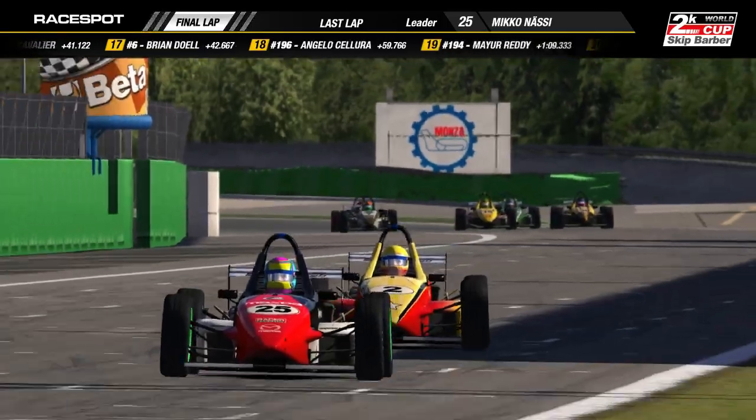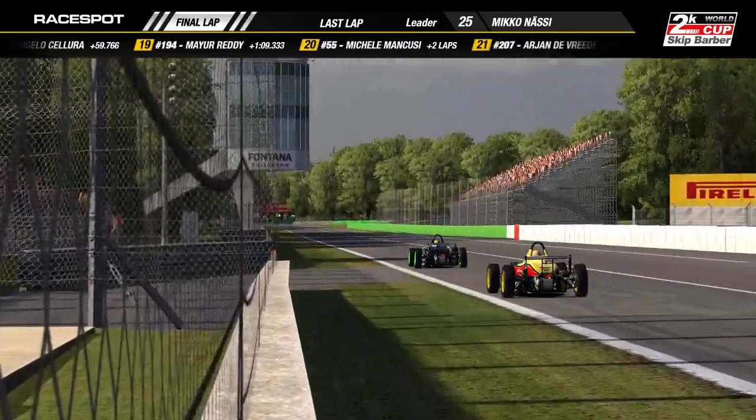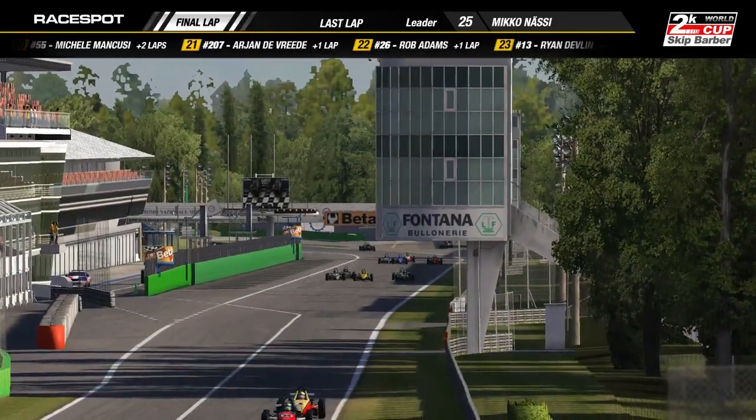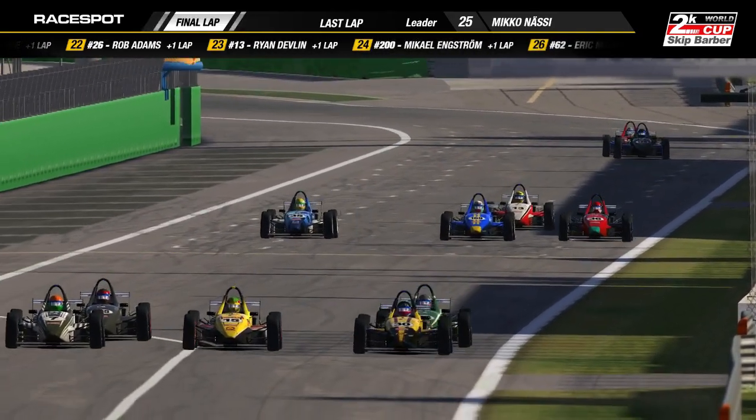The white flag is out. 1 more lap to go. Mikko Nasi, Felipe Leibert, 5 tenths of a second. Anything can happen here. Aurelian Bonnet versus Farah. There's 3 tenths separating those drivers. What a race we've got going on here, Cam.